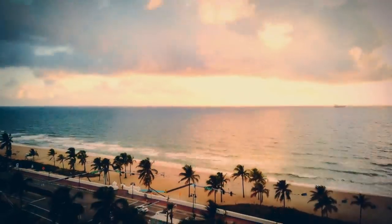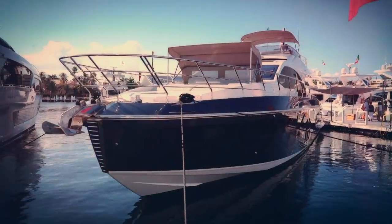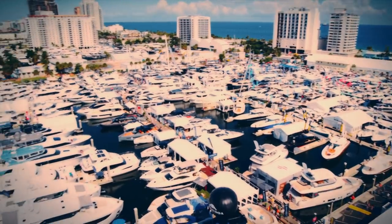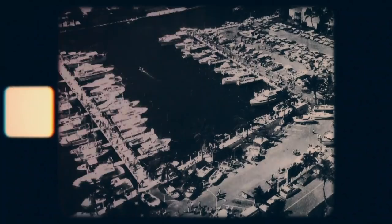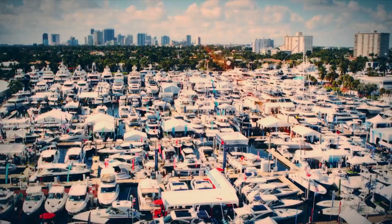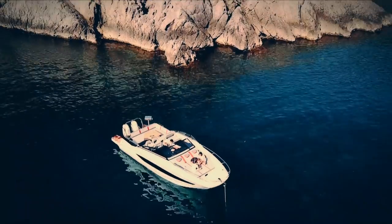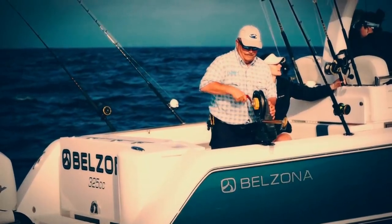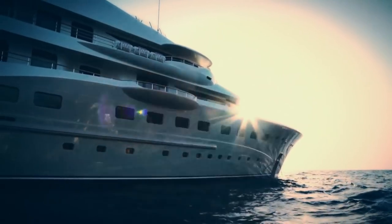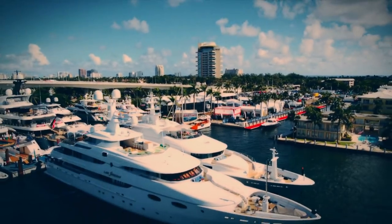Along the sandy shores of southern Florida, each year boat manufacturers from around the globe gather in Fort Lauderdale for the largest in-water boat show. It started in 1959 with just 13 boats. This year's show features more than 1,500. Everything from the latest in center console fishing boats to an all-new super yacht village and everything in between. It's opulence and craftsmanship meeting the open waters.